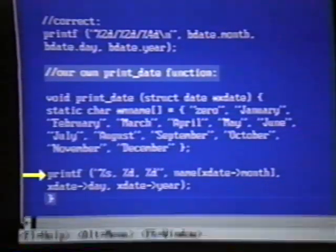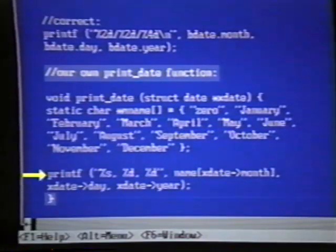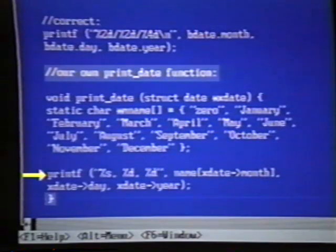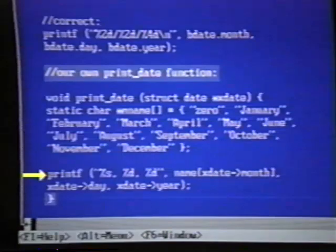Our last statement is printf("%s, %d, %d", mname[xdate->month], xdate->day, and xdate->year); and then the closing brace.